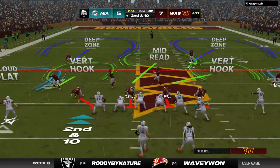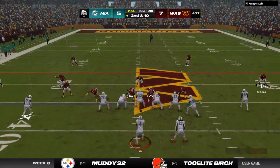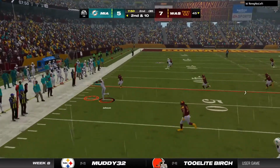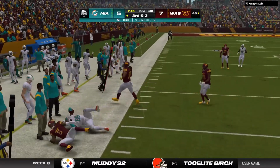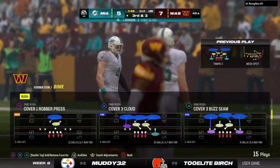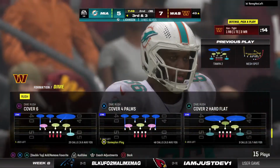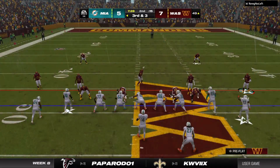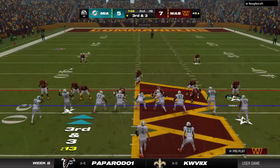2nd and 10. They'll stick with the passing game as he looks to throw. There's a short one to the tight end, Johnson. And he's able to take it across midfield before going out of bounds. They get 7 out of that, so they're left with a 3rd and 3. Coming up here looking for 3 yards to pick up the first.